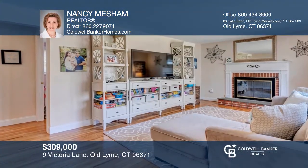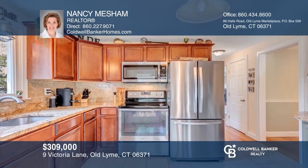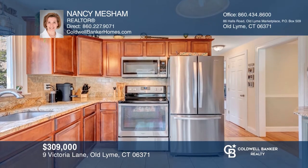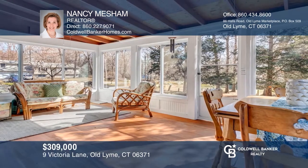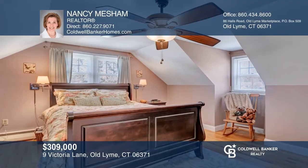Welcome home to this three-bedroom, three-bath home filled with mid-century charm. The front entry opens to a living room with a fireplace, a granite kitchen, dining room, and a three-seasons porch, great for gatherings. One bedroom is on the first floor, while two others are upstairs.